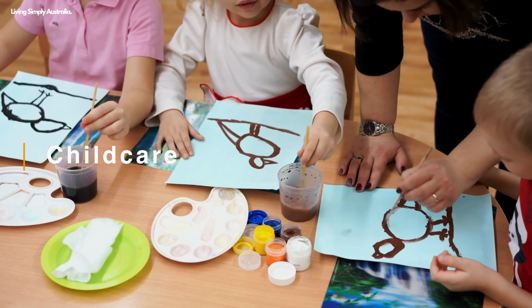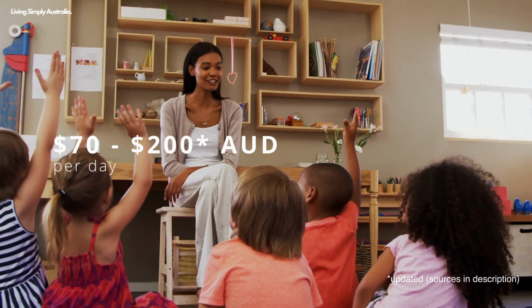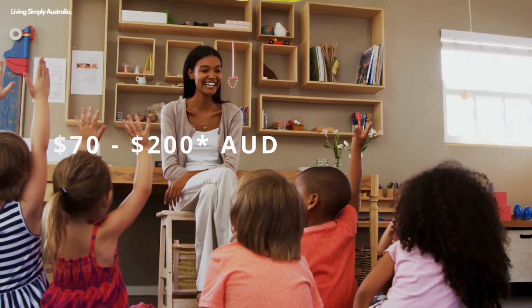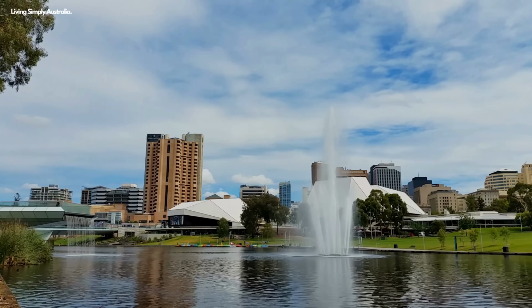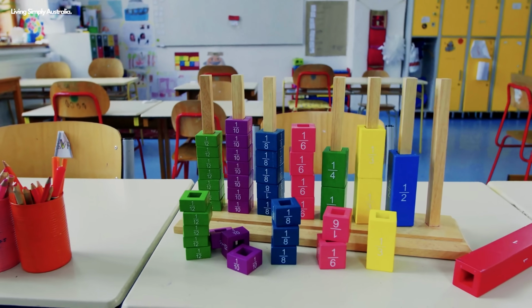Now, let's talk about childcare fees. According to the latest reports, average childcare fees in Australia go between 70 and 300 Australian dollars per day. But again, this will depend on the state or area you live in. Regardless of this, it's insane how expensive it is. And this is one of the reasons as well why the Australian government is looking to implement subsidies and policies that make childcare more affordable for Australian families.